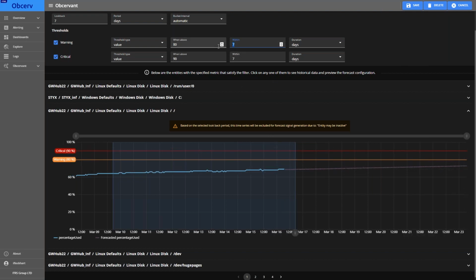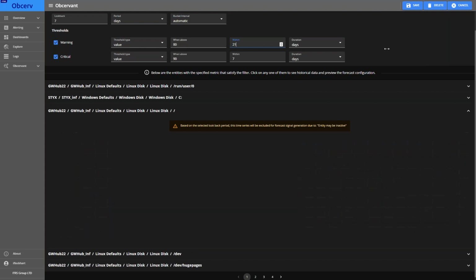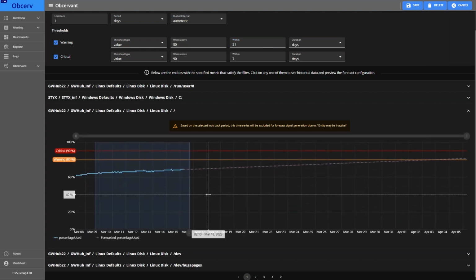If I add an extra couple of days onto the forecast period, I can see, if it continues on current trend, more or less the exact date that this is going to hit threshold limits. In this case, around about the start of April, if it continues at that rate. And this kind of forecast has been in our capacity planner product for some time, and has been found to be one of the most useful features in terms of preventing incidents.